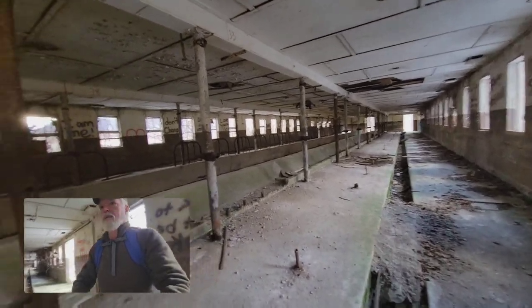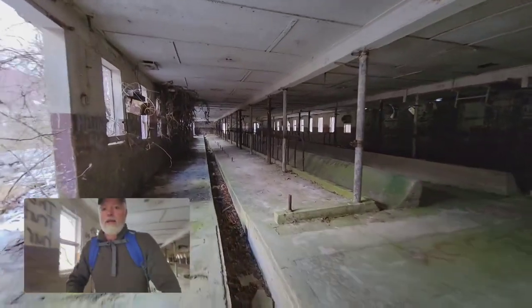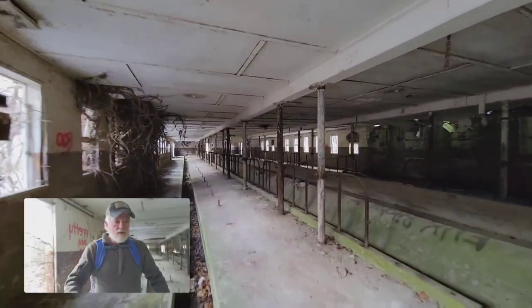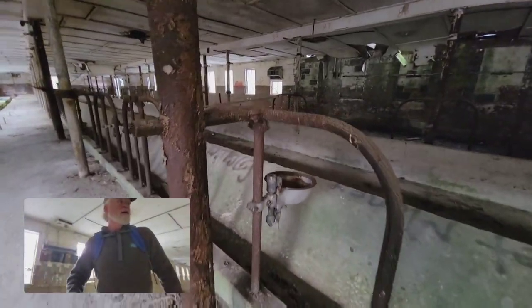I'm gonna just pan you back up to the other end where the silos are. I wanna make my way back up there. Like I said, I was just kinda cruising down through here, but yeah, definitely a dairy barn.